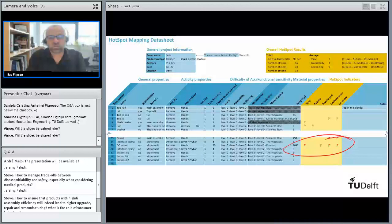Both the value and priority part indicators show the importance of this part, while the time indicator shows the difficulty of accessing this part, and thus shows the hurdles for any reuse or recycling scheme. So there is room for improvement to be found over here.